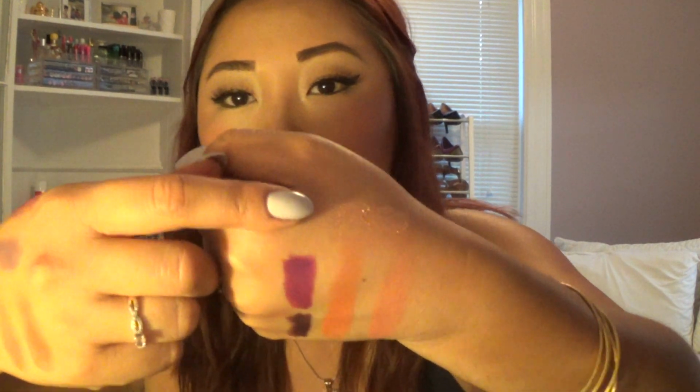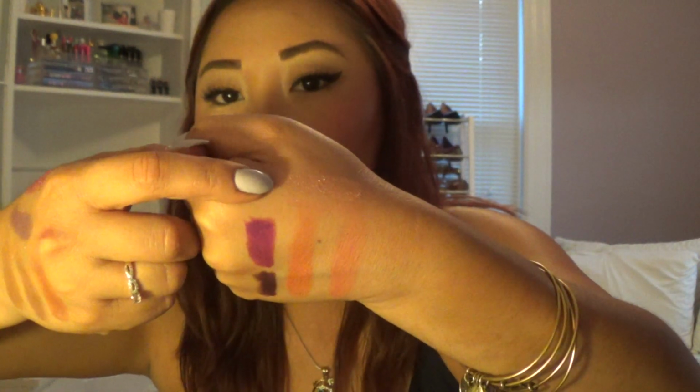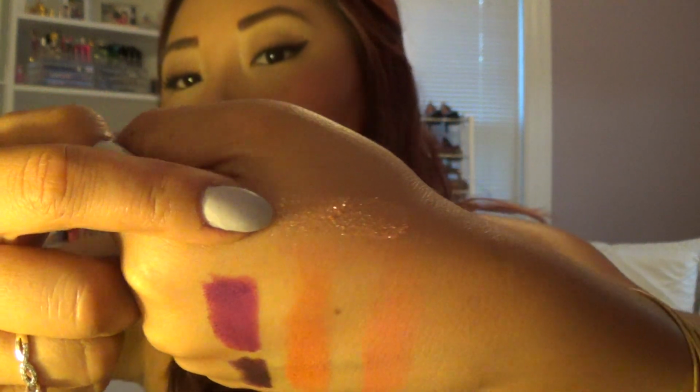And the swatch is right here. I don't know if that's gonna come out on the camera, but this is gorgeous as well. I cannot wait to try out these eyeshadows, all of them, and the pigments. So do you see all of my beautiful swatches?